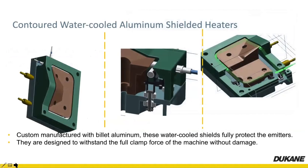We've developed custom contoured shielding that fully protects the heater and can withstand the full impact of the machine. It's water cooled, so it's safe for the operator. You can actually touch it right after a weld cycle. And then we have an aperture that exposes only the area that needs to be melted to the plastic part.